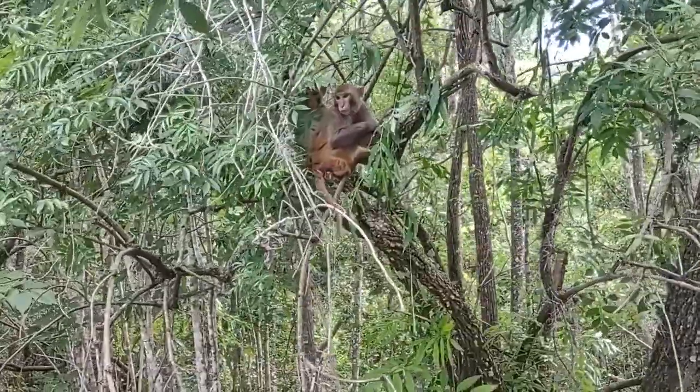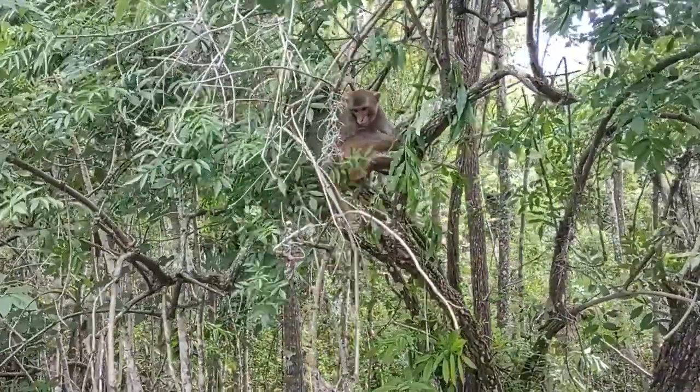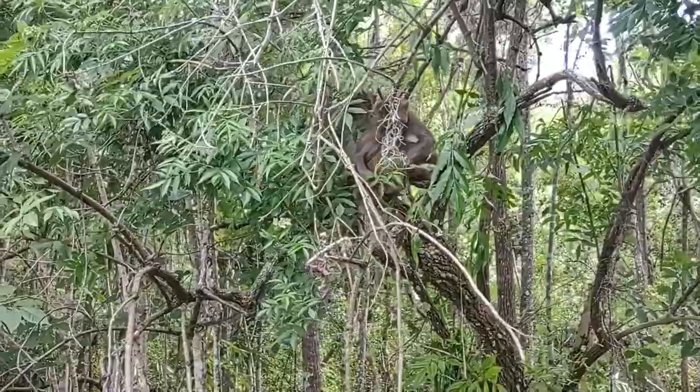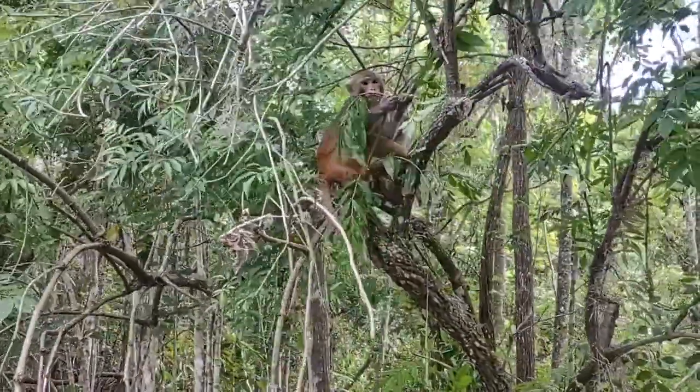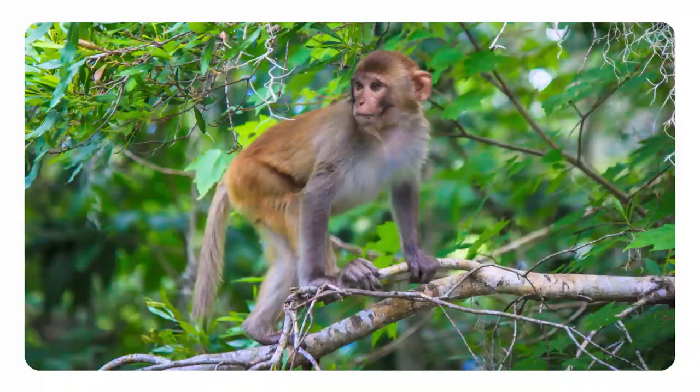It's important to note that these monkeys can be aggressive, and they are also known to carry the potentially deadly herpes B virus. We were very careful to keep our distance, as there have been occurrences of monkeys jumping down onto boats.